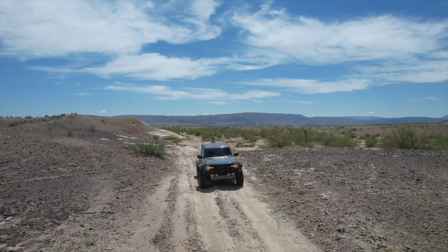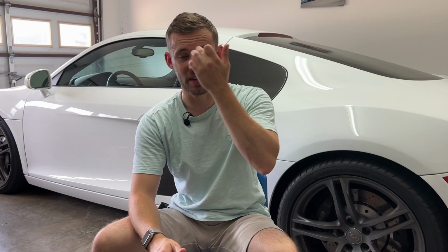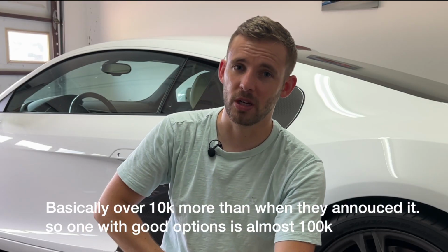Now, if we're talking Bronco Raptor, then that one's my favorite out of all of them. Bronco Raptor and 392 is right here. Again, I think the Bronco Raptor is awesome, but they've jumped the MSRP up on that thing a lot, and I'm not willing to spend that. If I'm going to spend $100,000 on a Raptor, it's going to be a Raptor R or something like that.